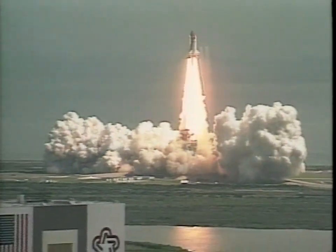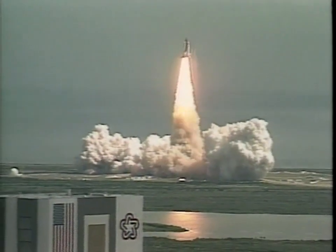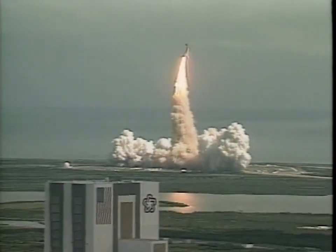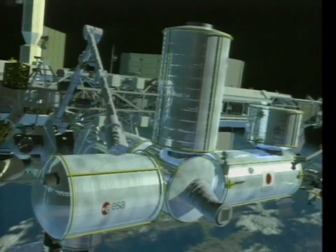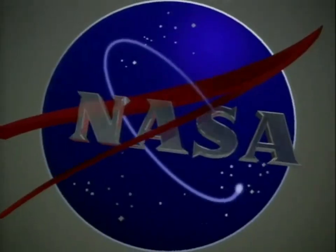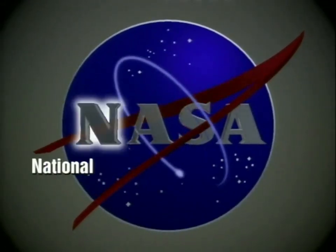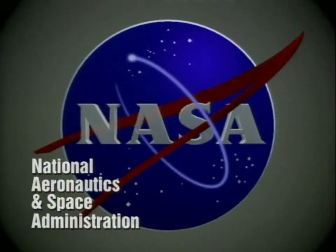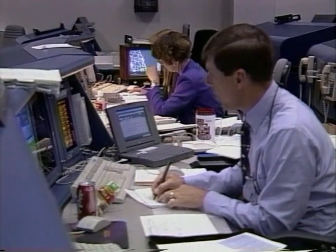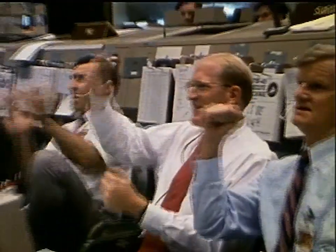At the Kennedy Space Center, NASA scientists and engineers work on the space shuttle and other programs. What's NASA? NASA stands for National Aeronautics and Space Administration. There are over 150,000 people around the world who make the space program work.